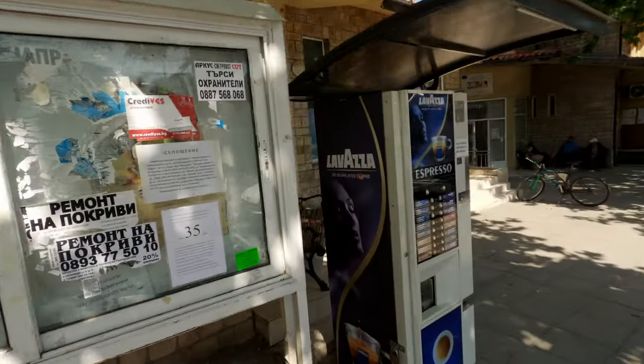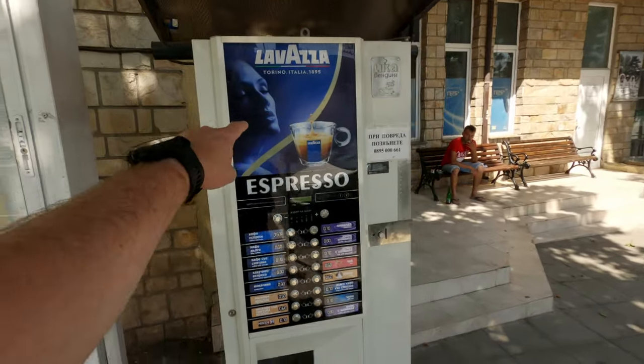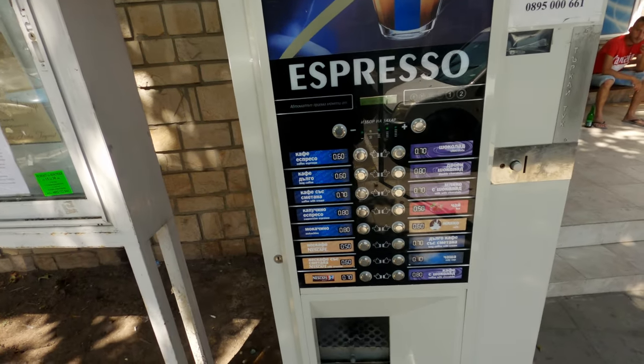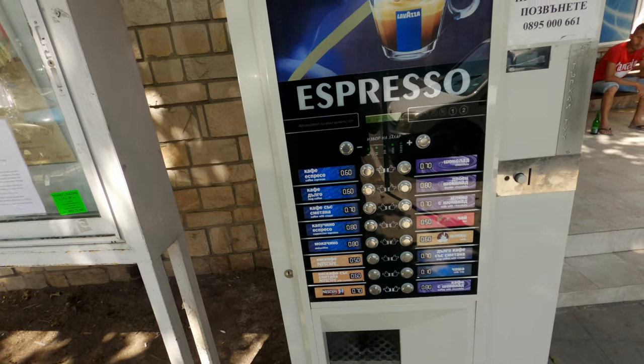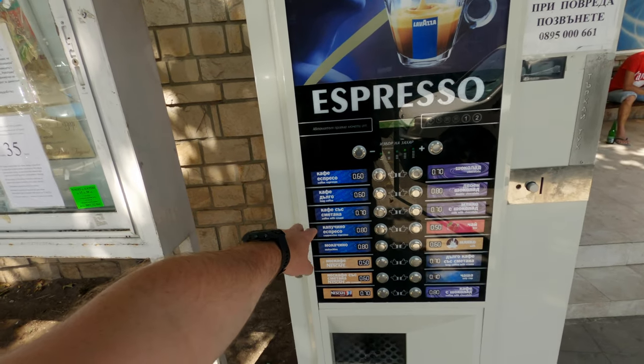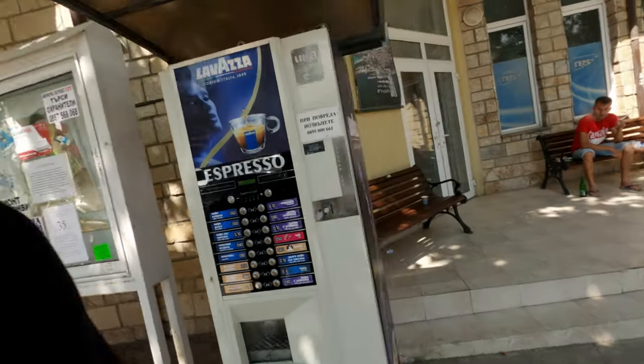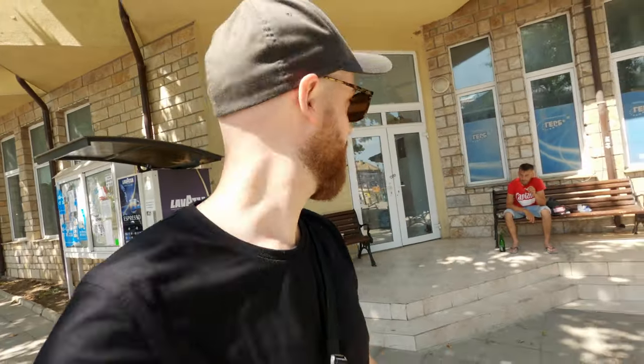And something you see all over the place here in Sozopol are these coffee machines. You see them everywhere. Didn't try them yet, but maybe I will. 60 cents for an espresso, coffee with cream, 70 cents. Pretty good price.